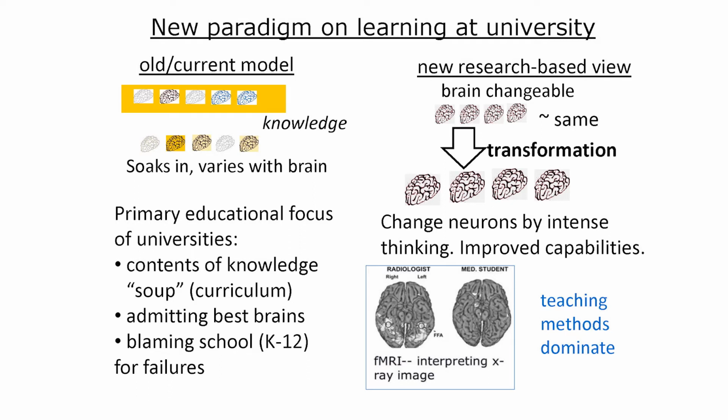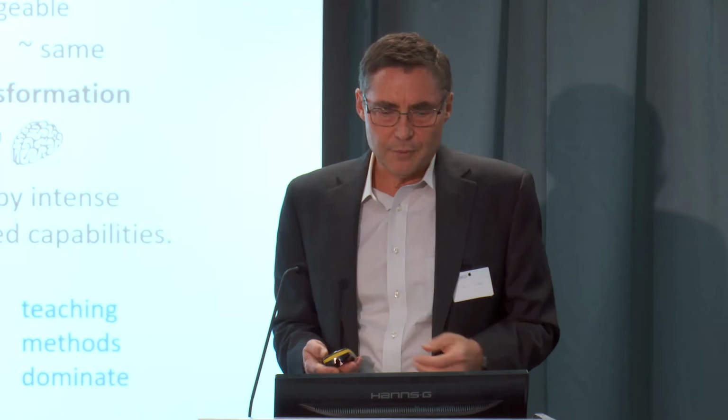There are a few studies that actually even take an individual and can track how their brain acts differently over a learning process. The other thing I'll say is that the research makes the case that it's really the teaching methods that dominate over the curriculum or topics, just because it's the teaching that really determines how the brain is going to be exercised, and therefore what really affects the neuron pathways. Okay, so that's the big picture.